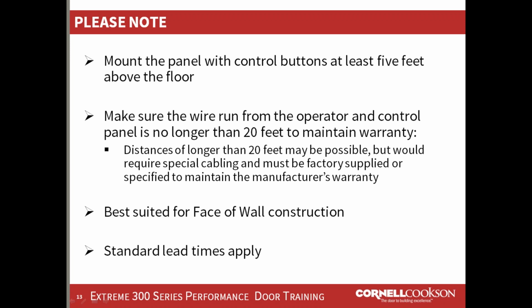This door is best suited for face-of-wall construction. Just because of the way the operator gets mounted onto the door, you'll lose some opening space if you do a between jambs mount. We can do it if that's what you really need, but you will lose about a foot of opening there. So we don't see that being a very popular option for this. And standard lead times do apply. So for service and insulated, this is not an extended lead time product. It's what standard service doors and insulated doors are going at, this door should be as well.